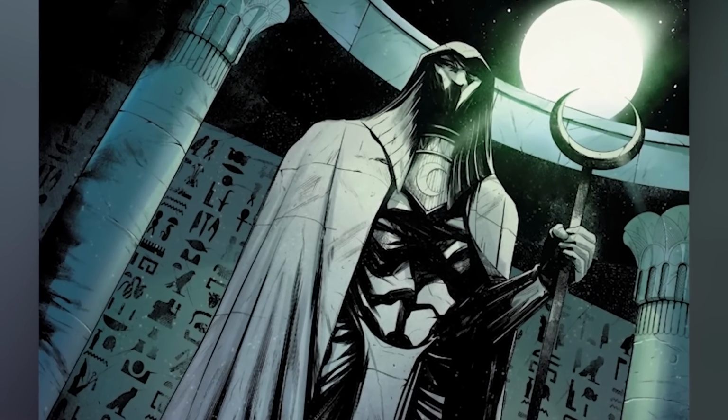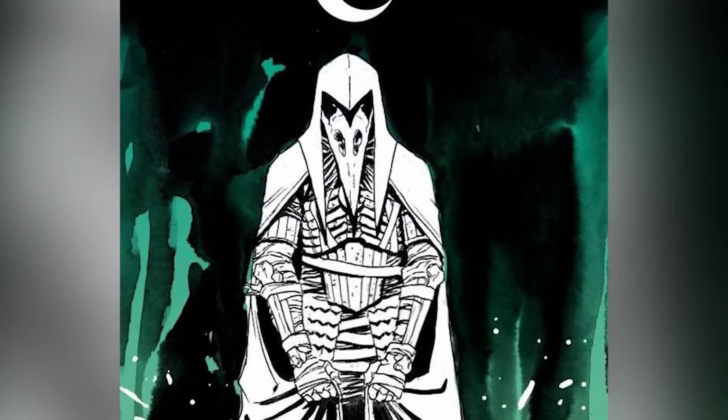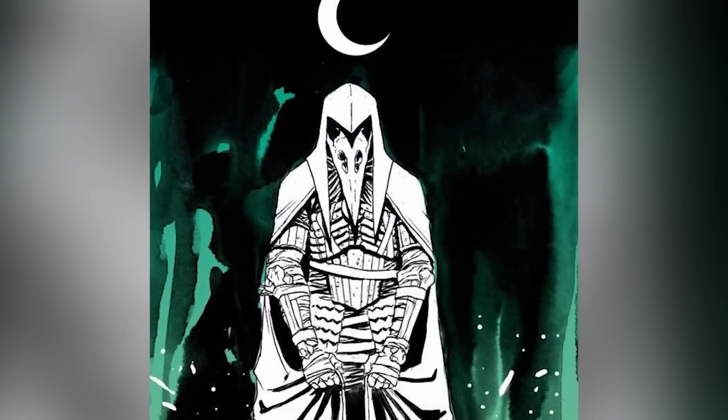Though in regards to his connection to the movement of the nighttime sky, his MCU ability to manipulate it kinda makes a lot of sense, just based on that original meaning. That original interpretation we think of what traveler could mean.